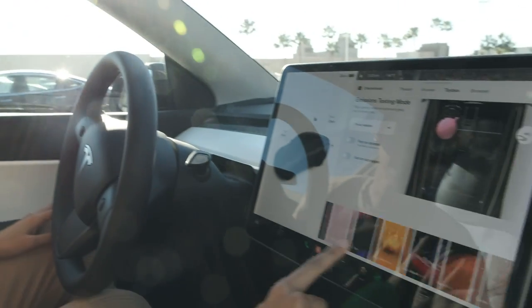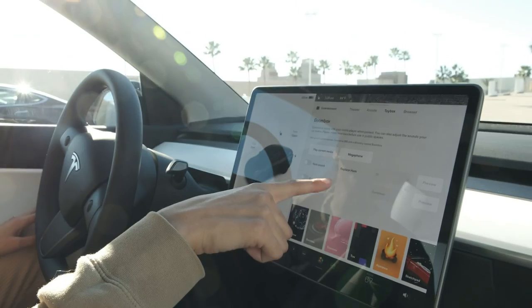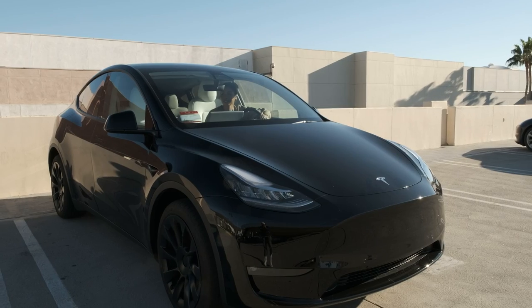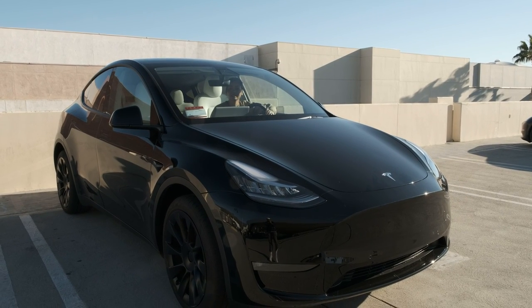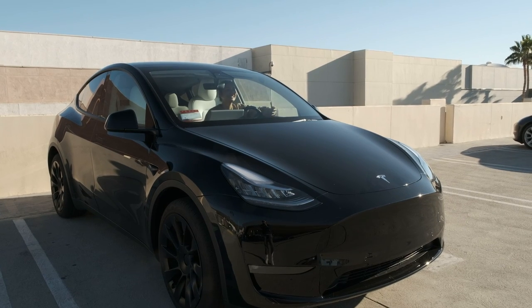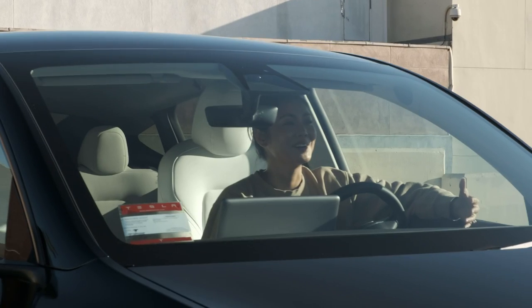Oh, there's this thing called boombox. You can literally use the megaphone to speak to people outside. Should we try it? You guys want to try it? Attention, everybody. All the beautiful people in the world. You are witnessing the beautiful Tesla culture. Welcome.